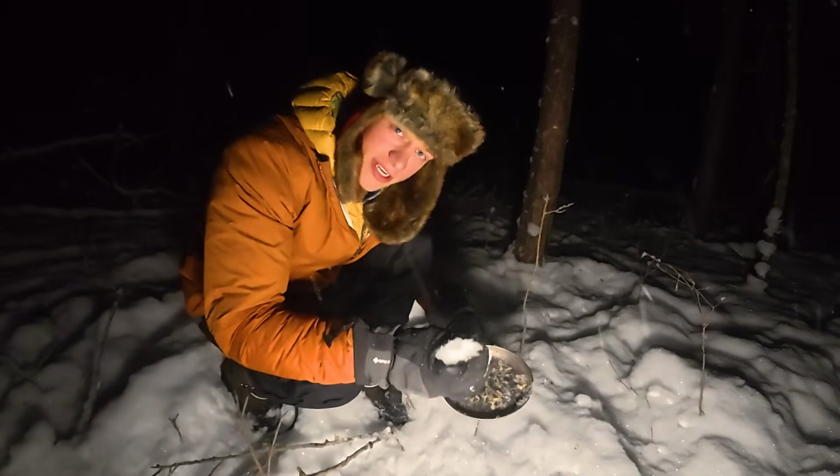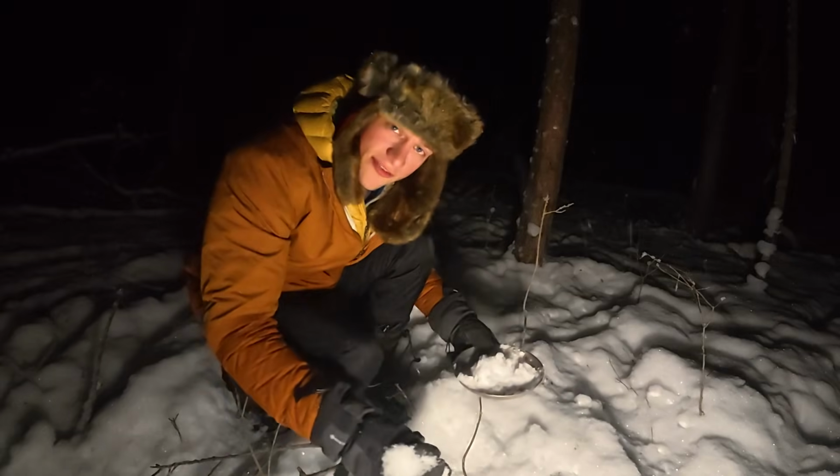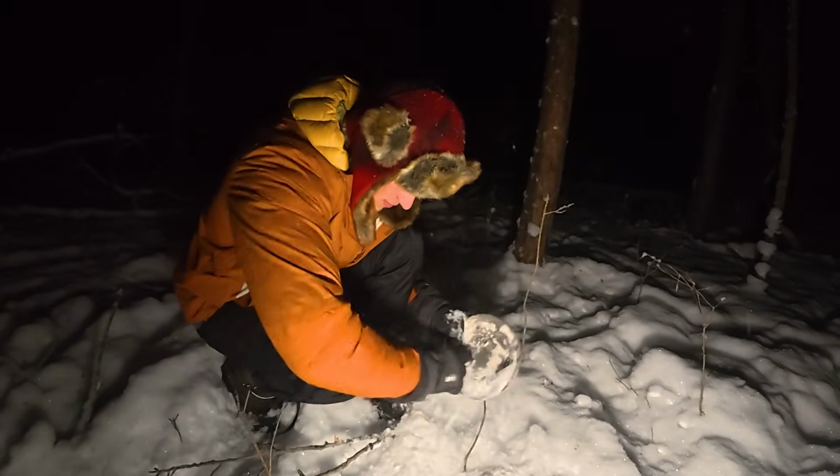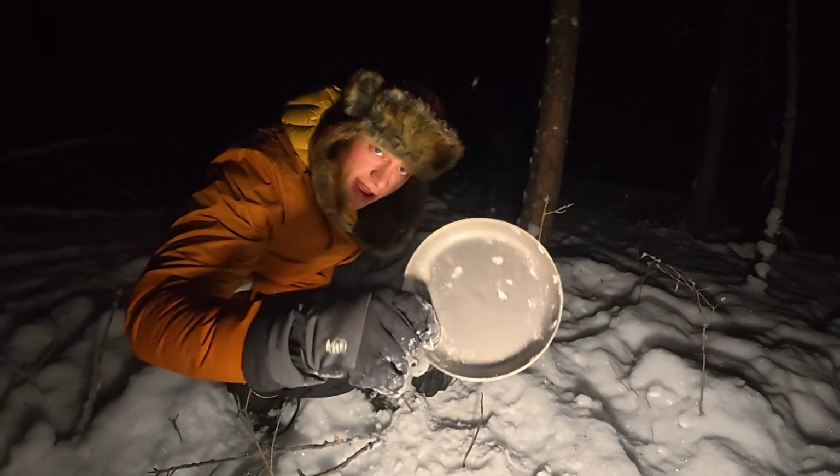Snow is actually one of the greatest things to wash dishes with. It's like abrasive and water, and it just cleans dishes quite well. Just like that, our plate's all clean.